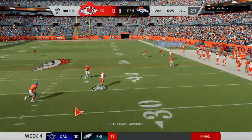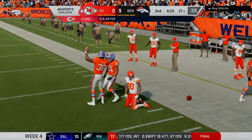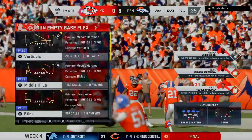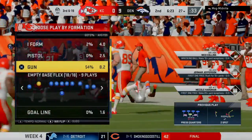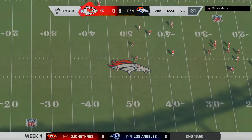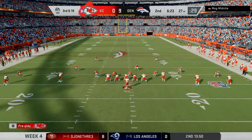Looking to throw. King looking deep in the direction of Cooper. And that's going to be incomplete. Good effort there, trying to take a shot, but it's 3rd down. They went with a dime look on defense. 2 extra defensive backs on the field and covered up essentially every blade of grass. That allowed them to disrupt the play.